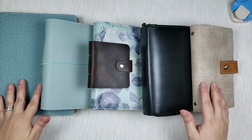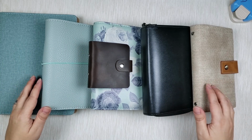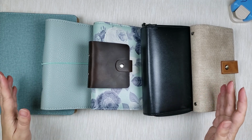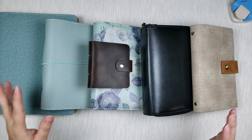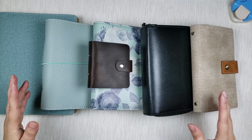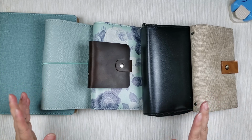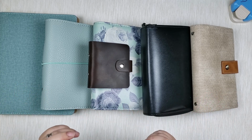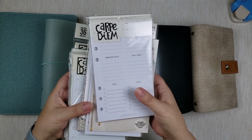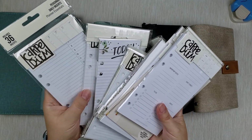Again, with all of these, you can either find, make, or print and cut inserts of different varieties yourself. The great thing is most of these sizes are pretty standard, so you should be able to find either printable or already printed inserts for all of these. You can find inserts from companies like Carte, which made this cover and another mint cover that I showed you. They offer a variety of different inserts at really good, affordable prices.